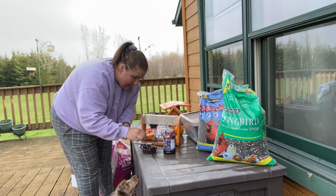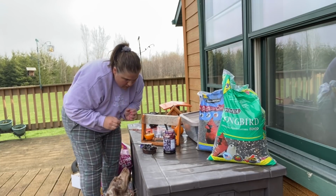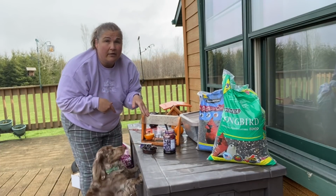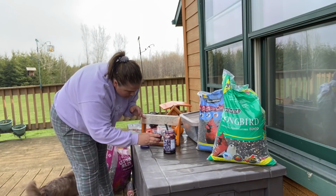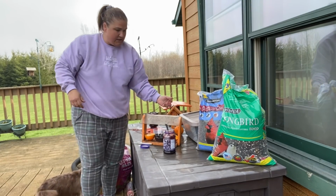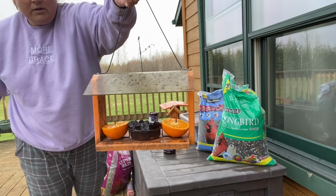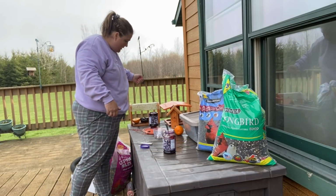So lots of globbies, oh no, that's not for you, Oliver. Oliver almost got some jelly out of the Oriole feeder. What do we know about Oliver? Oliver is a food hound. Okay, so that's it. So this one's done. Again, don't look at it, it's pretty dirty, but I promise I'm going to show you the birds that I'm going to get with that.